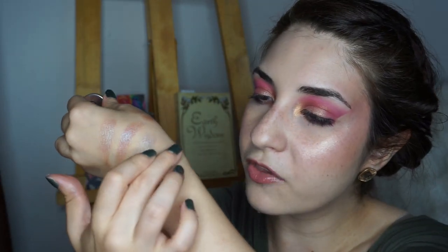More from Nabla, this is the shade Waterdream. And this is mostly a glitter topper. It can be used on its own, yes, but it shines best when used with other shades.